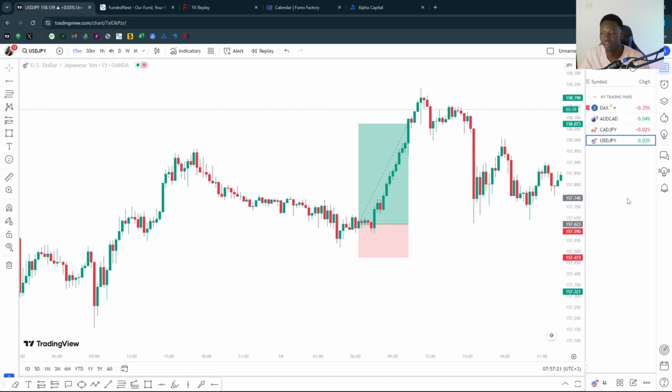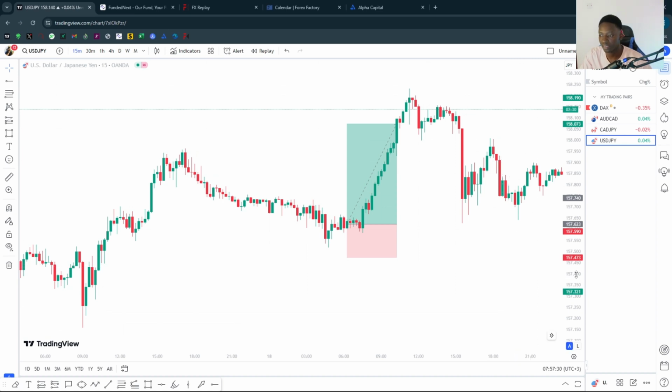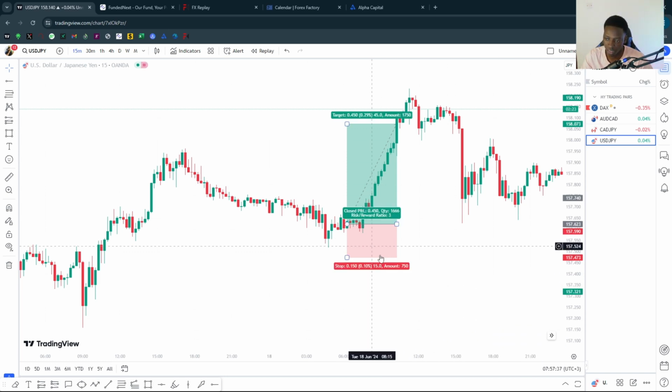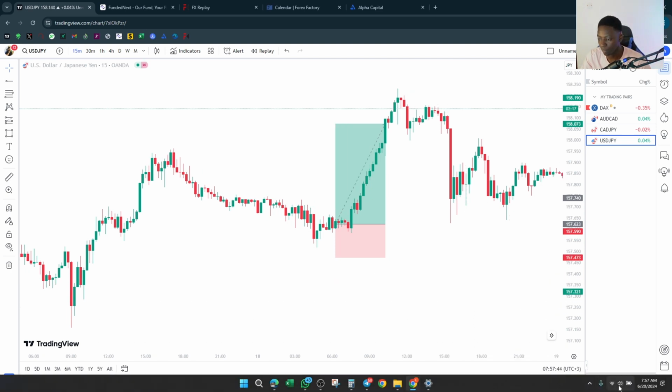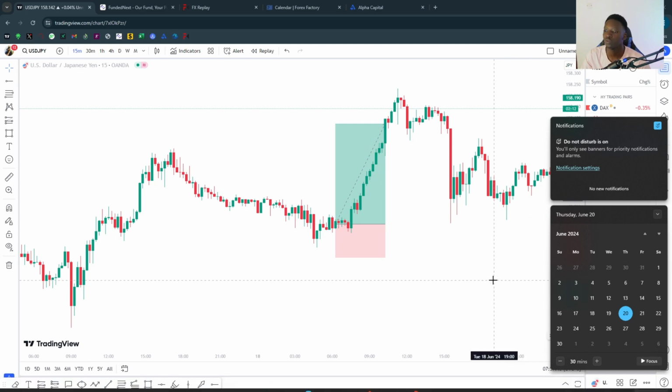I don't want a pair that will now start taking me into drawdown every other time. So I went back and reflected on my backtest data that I've already collected in the past few years, and I was able to see USD JPY is a very profitable pair based on my backtest. After confirming that it was profitable in the past few years, I did a proper backtest from January all the way to last month of May, which was 5 months of the year.